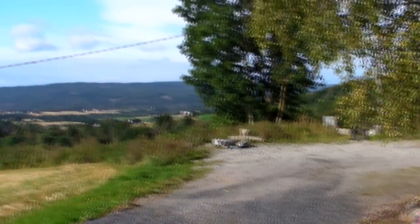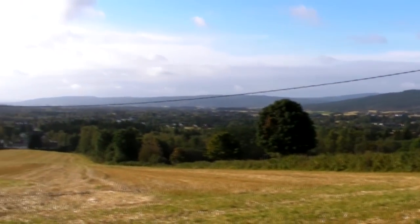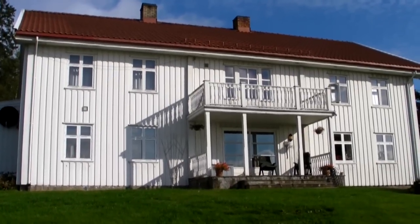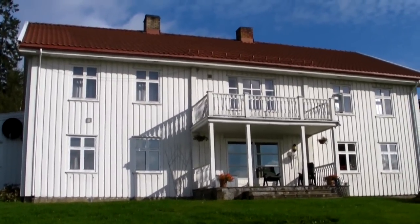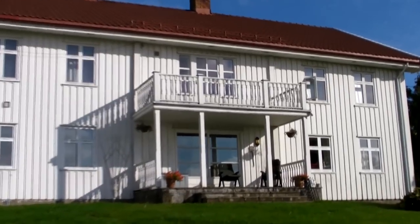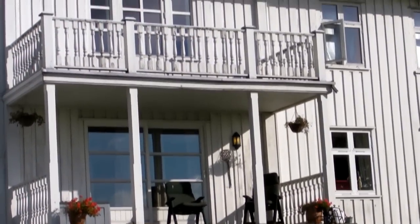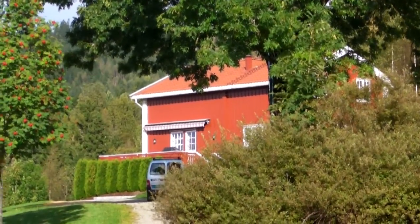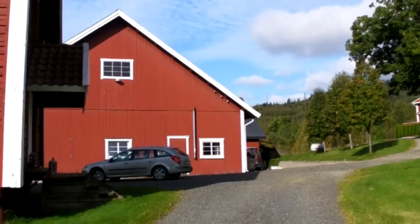This is Nannestad, up high. Lots of trees, lots of greenery. And these are the buildings in a typical farm. This is the farmhouse, and it's painted white. And one of the interesting features of Norway is that they leave their lights on outside all the time. Over there is one of the workers' houses. And here is the big barn.